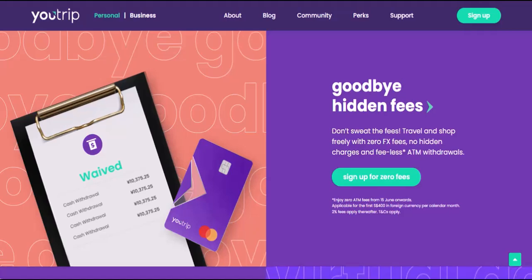Real-time tracking: keep tabs on your spending with the YouTrip app. Track your transactions, monitor currency balances, and top up on the go, all in the palm of your hand. YouTrip, your travel money BFF.